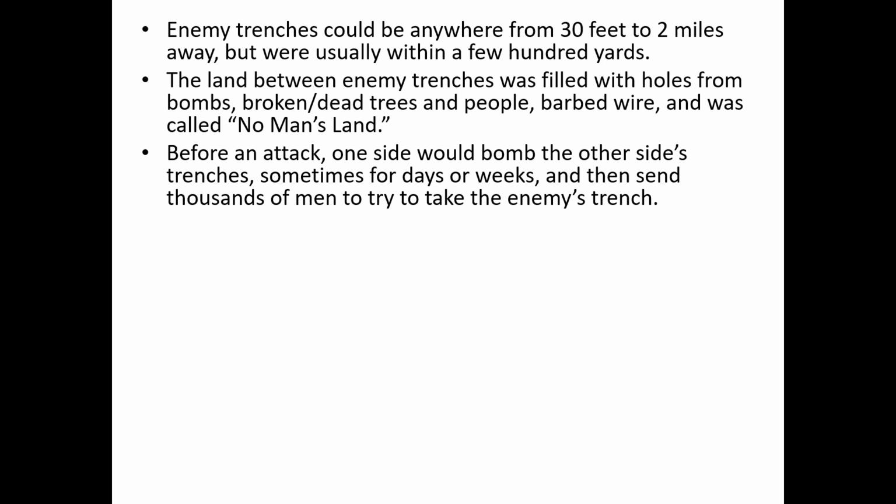You'd have these giant guns. They're called artillery guns. They're the ones that kind of sound like this, where you're shooting a big shell up in the air a super long distance. They might shoot for 2 miles. And so you could shoot somebody else far away and have these huge explosions. This would happen for days or weeks.